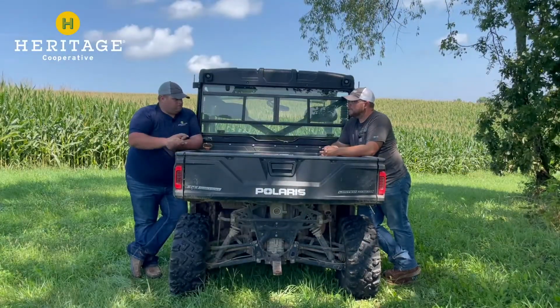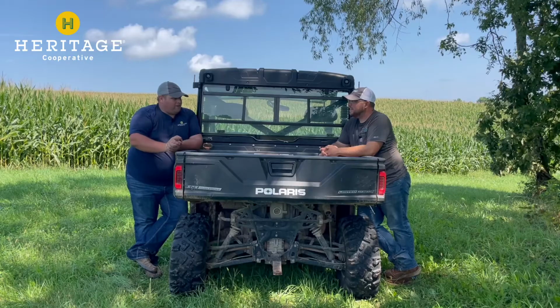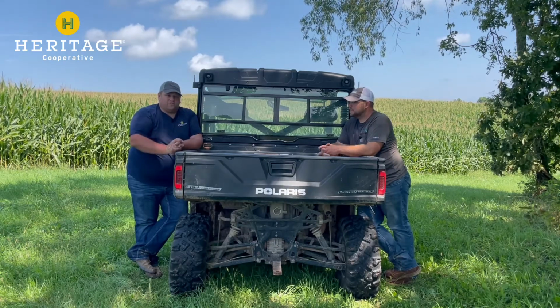And one other agronomic thing I want to talk about is wheat. Don't forget about wheat in your cover crops. Talk with your local agronomist and get that taken care of, because it's time to start thinking about it. But other than that, the final thing I think we need to leave everybody with is that harvest season's here. It's right around the corner.